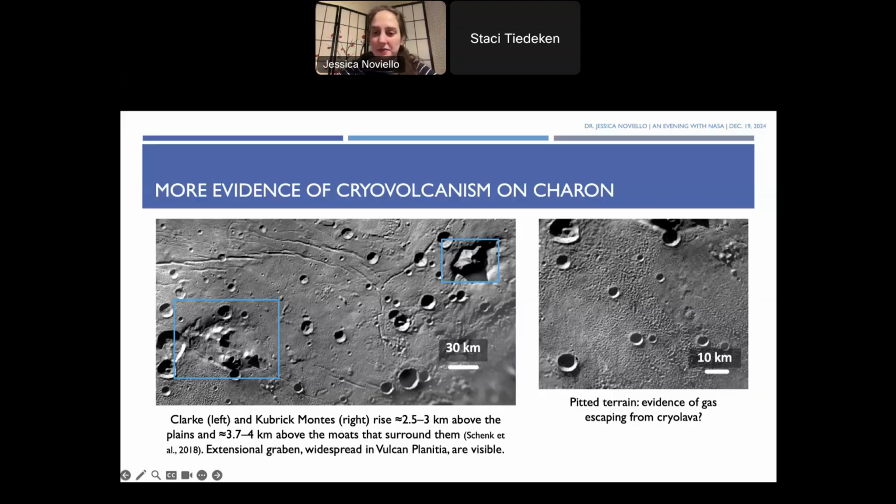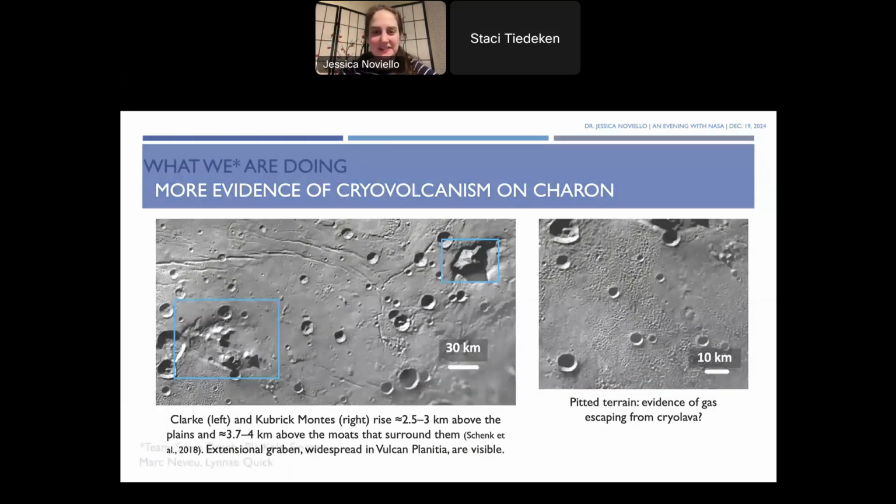And in the right picture, we have what looks like this pitted kind of terrain. We don't have a better image than this, unfortunately, but we think that maybe this pitted terrain could be the result of gases escaping from a cryovolcanic flow. We're not sure, and again, this is as good as we're going to get for a while, so we are still working on that, just trying to figure it out.